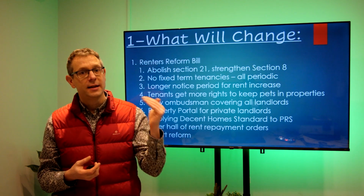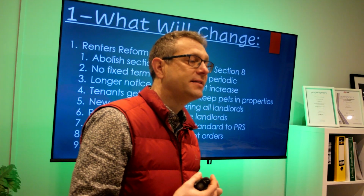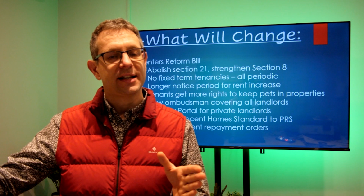So firstly, the abolishment of Section 21 and the strengthening of Section 8. Section 21 has been the main way that landlords have gained possession of their property, and that will be abolished. But to counter that, Section 8, which is the other route to get possession of your property, will be strengthened. Another change is that there will be no fixed term tenancies. They'll all start as periodic tenancies. That means your tenant can give notice as soon as they move in. They don't have to wait 6 months or 12 months to do that.